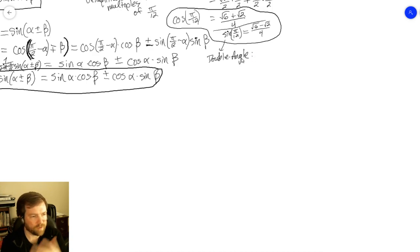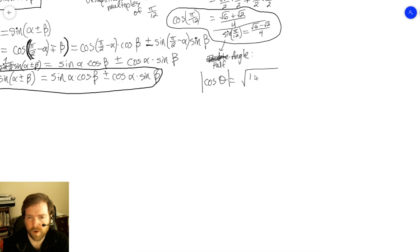I guess it would be the half angle for what you all know. But I almost never memorize the half angle formula. I just happen to know it right now because I'm teaching it. But the half angle formula says that if you want the cosine of some angle theta, the absolute value of the cosine of theta is equal to the square root of 1 plus the cosine of 2 theta, over 2.